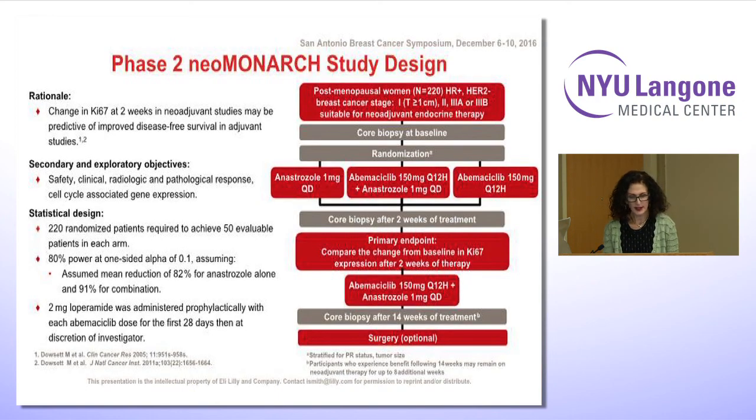This is just a study design. You can see that people were randomized to either getting aromatase inhibitors, the CDK inhibitor, or a combination. And again, the endpoint was not survival. The endpoint was simply, could we make the growth of the tumor decrease? And indeed, we were able to do that.